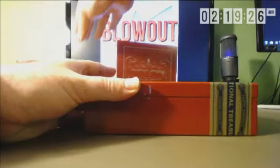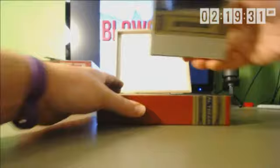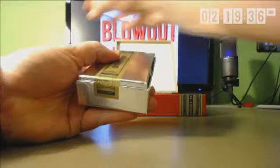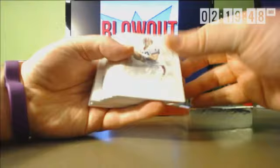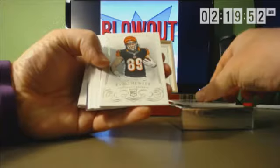All right, box two. Thick box. Jim Kelly, 2 of 25. Gronkowski, 2 of 99. Ryan Hewitt, 5 of 10.